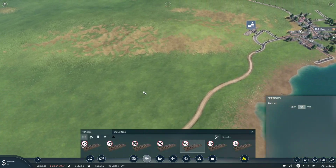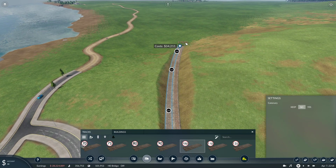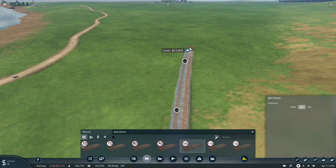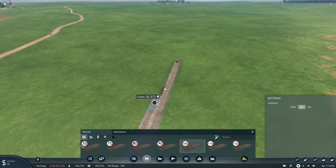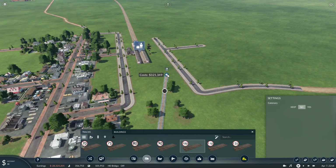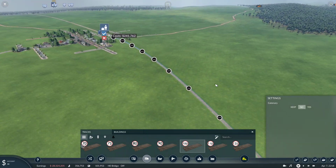No, we're scrapping that. It's a little bit higher up, so what we'll do is we'll just do that. So it'll be a little climb into Bridlington from this side. I just want to get it flat. If we can get it flat like that, now I should be able to just go and connect it up straight. Like that. That should be no issues.